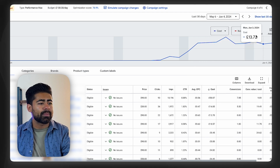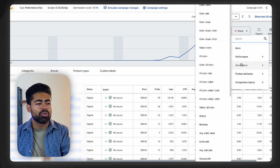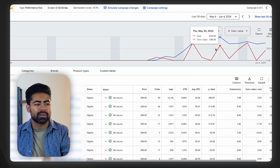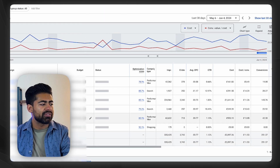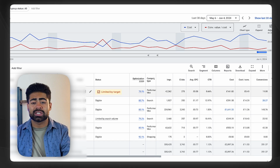It's not really spending that much money overall, because again, there is overlap here. There's the other PMax campaign spending money and whatnot. So this campaign is barely spending 14 pounds to maybe 20 pounds in a given day. But that's the non-brand approach, essentially just getting Google to exclude all of your branded keywords.